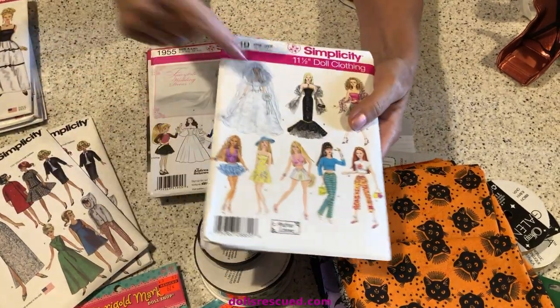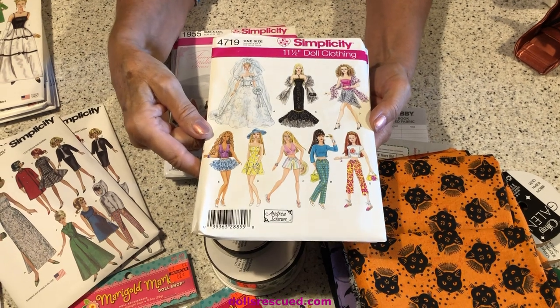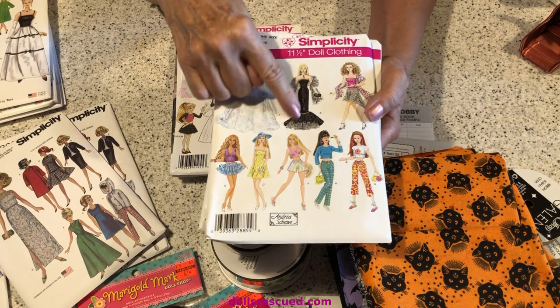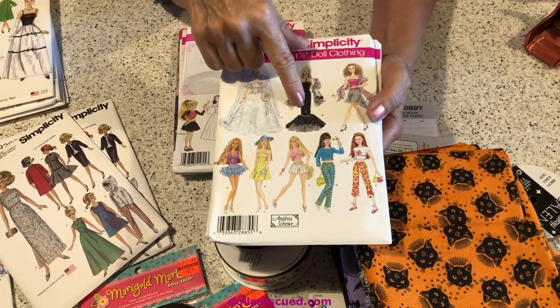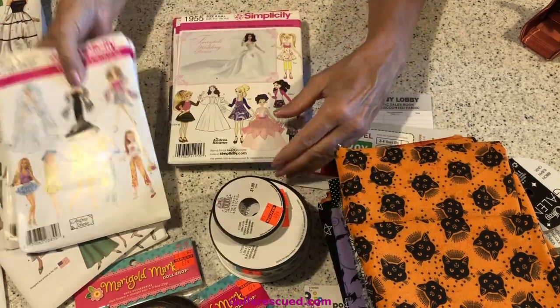I also got this one, already have it, but I thought I'd send it to some friends and maybe we could do a little collab with it. I love this. I'm thinking Morticia Adams. I've made that before in black. I really like it. That would be a very fun collab.